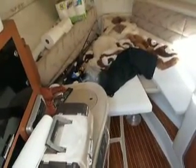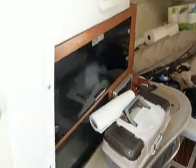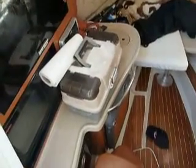You've got a V-berth. That table comes up. You've got microwave, refrigerator. The stove is right outside here. This is nice. You can do your cooking out here, which comes in very handy. And then you've got the toilet in there, stand-up shower, and then below you can sleep 2 more people back here.